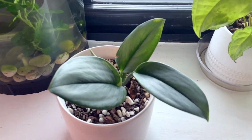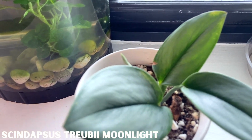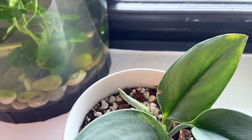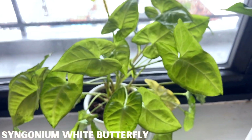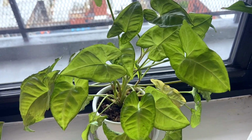Then here I have another Scindapsus treubii Moonlight. This plant has been such a slow grower for me, but I'm excited that it's finally putting out a new leaf. I can't wait to see it actually unfurl. Here is a Syngonium. I don't know much about Syngonium actually, so I'm not sure the type of this specific one, but I am getting more into them just because they grow so well and I think they're so beautiful.